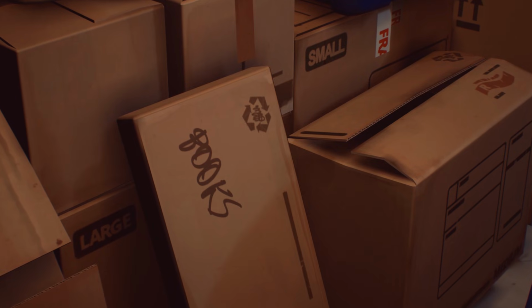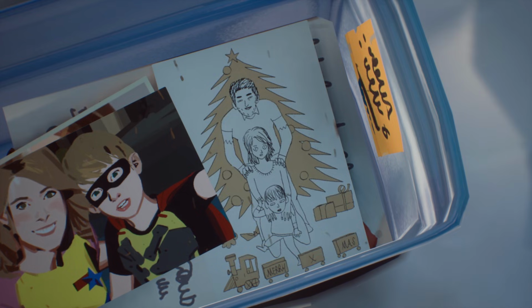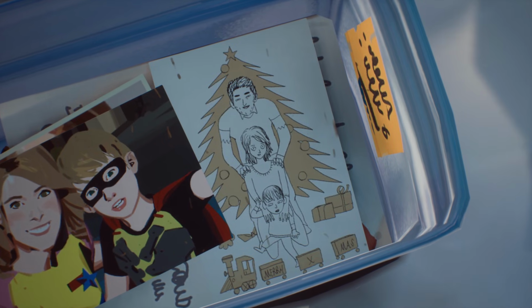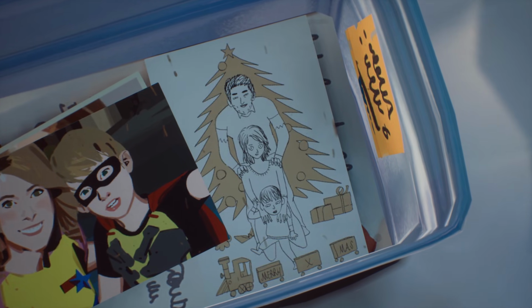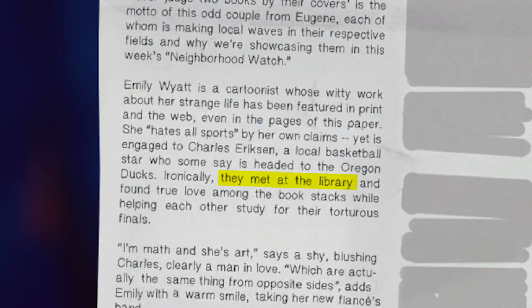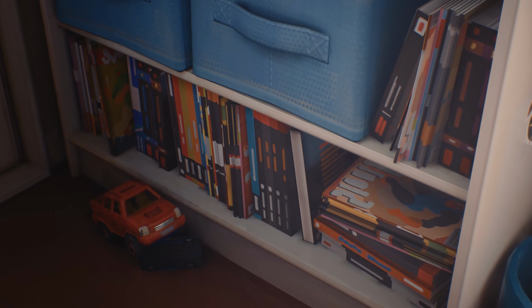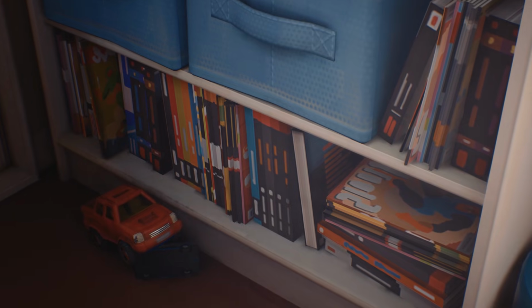Something else to note in here is that there's quite a few boxes labeled books. We learn throughout the story that Chris's mother, Emily Erickson, was a bookworm. It's mentioned by Charles that she was always reading while sitting next to him. She met him in a library of all places, and she's bought Chris a number of books and comics and told him to never throw them out.